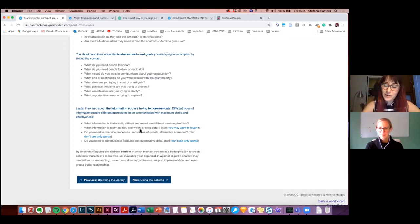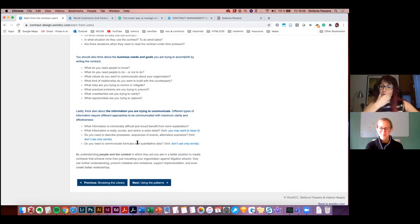Of course, you want everyone to read all the details, but it's not going to happen. So there's all this question about information. Are you describing time, numbers, processes, sequences of events? Because there are better ways to describe that type of data than just prose. Stuff that is very easy in a diagram may be very foggy if you try to really spell it out through prose. So my encouragement is to experiment.